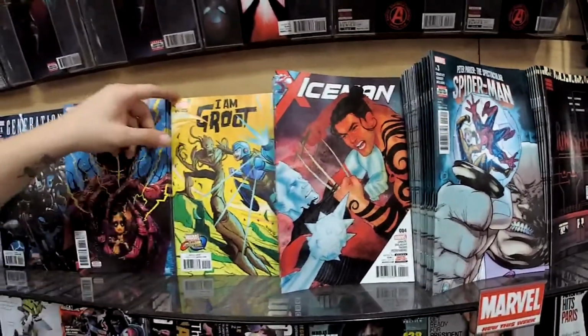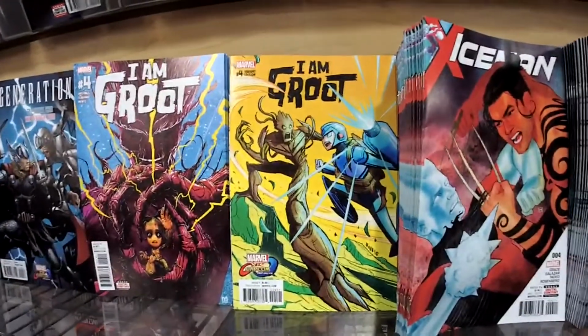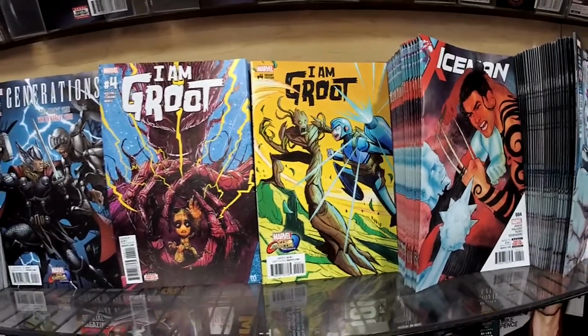Then we've got a couple cool covers here. We've got I Am Groot issue number 4 from Christopher Hastings. Really great stuff. Check out that marvelous Capcom cover. We got Mega Man fighting Groot. That's pretty awesome. Some great stuff going on here.